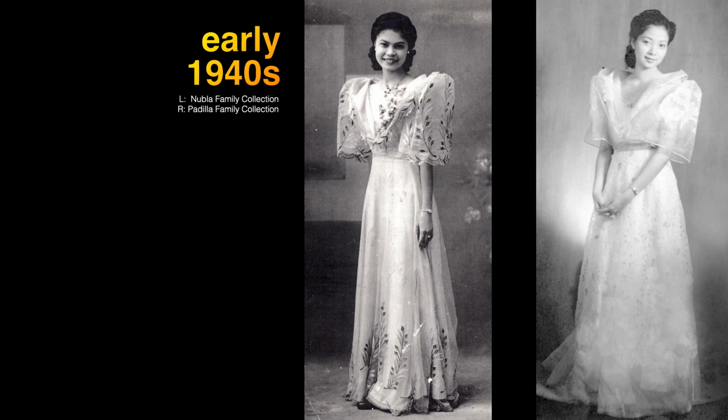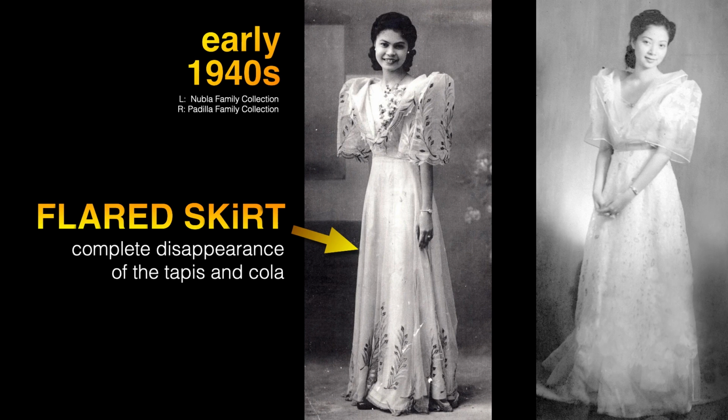As social events disappeared in the Philippines, a simple flared skirt replaced the saya de cola. Sayas also appeared without the tapis or sobrefalda, so embroideries were applied directly on the skirt. In spite of its relative simplicity, most women still insisted on wearing a panuelo up until war broke out in the country.